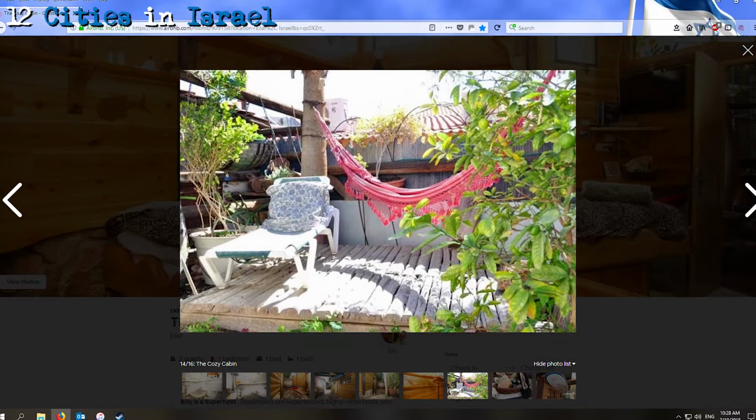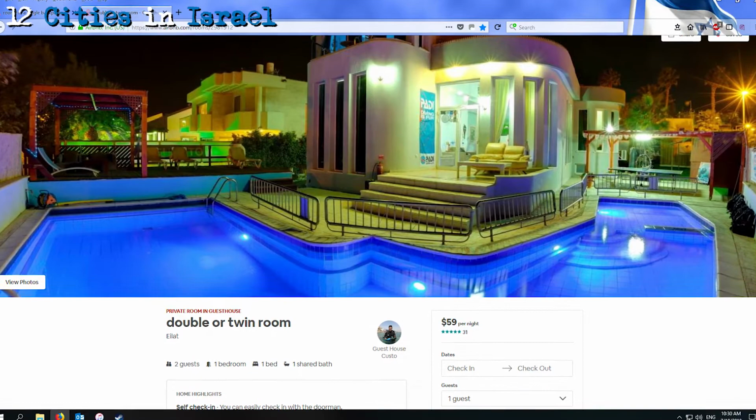This next one is kind of unique. It's a room in a guest house. If you're social, then this one is definitely for you.